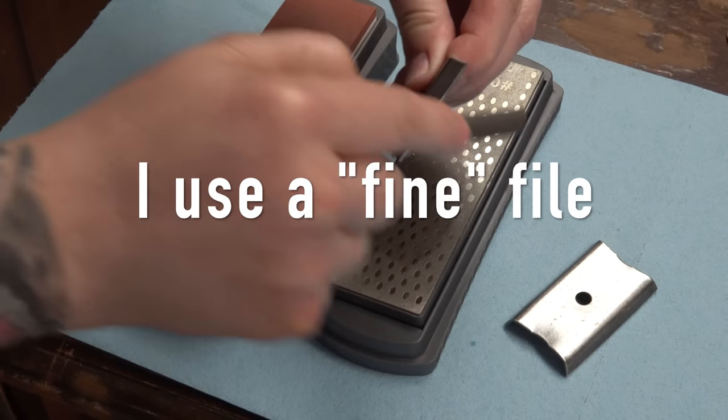And while that's drying, I need to figure out these patches. This is going to be hard. For this one, I'm going to cut a long triangular patch and remove all of the loose veneer here.